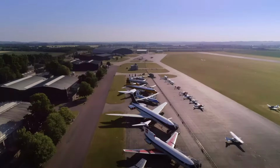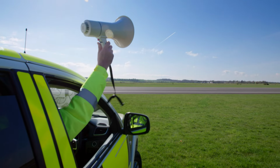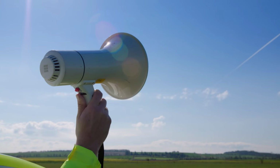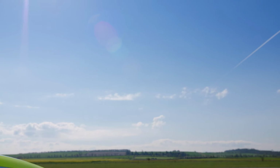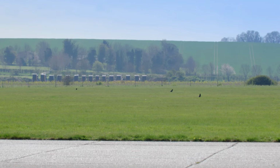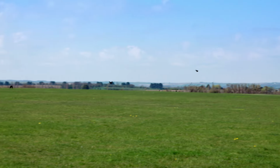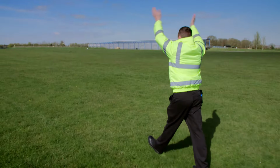Today, however, Neil is using something that's far more modern. This acoustic device has got alarm calls of different species of bird built into it. That produces a noise of a distressed bird of their type. With only a small amount of success, Neil is forced to take matters into his own hands, quite literally. It's probably the most effective form of bird control that we've got, the waving of the arms. But lads and lasses don't really like doing it too much because it looks like a big bird.